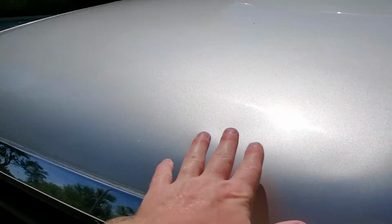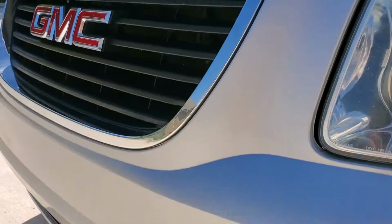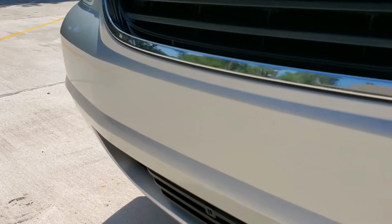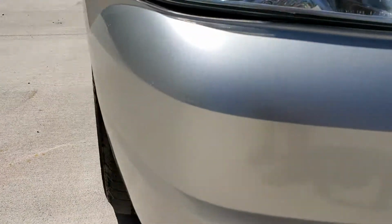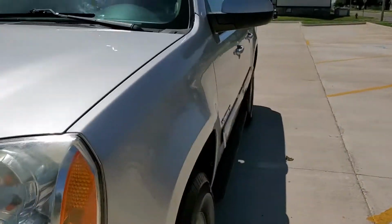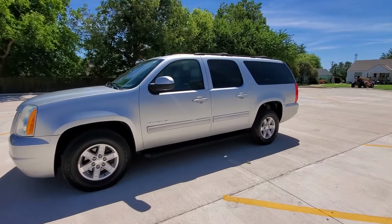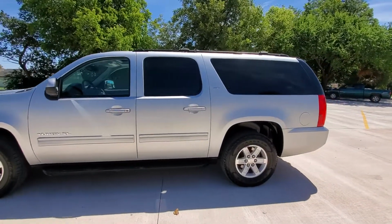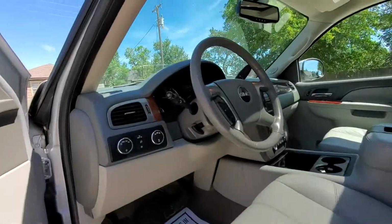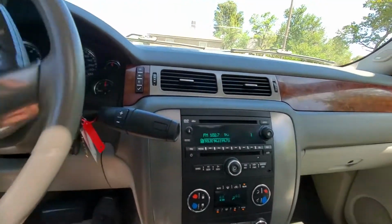The hood has a couple small little dents here. I don't know if you can see those in person, but I don't see a ton of rock chips or anything. I see a little gash here across the bumper, but same thing, the front bumper looks pretty good. I don't see any missing paint, just some small rock chips here and there, but nothing crazy. Overall though, it's in great shape. It's a non-smoker. Let's pull into the shade here.